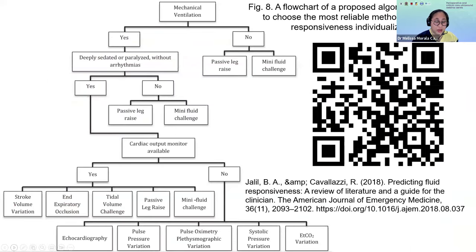Jalil et al. in 2018 published this scheme incorporating all the measures of fluid responsiveness that can be utilized through echocardiography, pulse pressure, systolic pressure, plethysmograph variation, ETCO2 variation, and the use of non-invasive cardiac output monitoring. All of these are readily available in our operating room setups. And the interventions that they included in this algorithm are passive leg raise and mini fluid challenge.